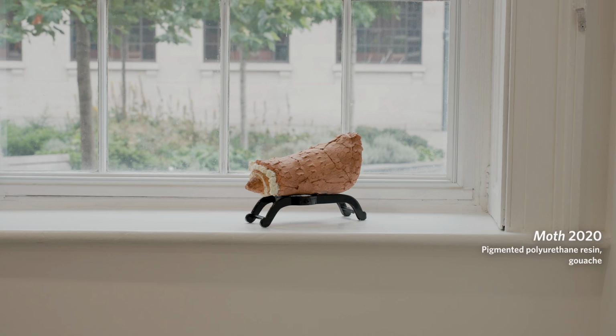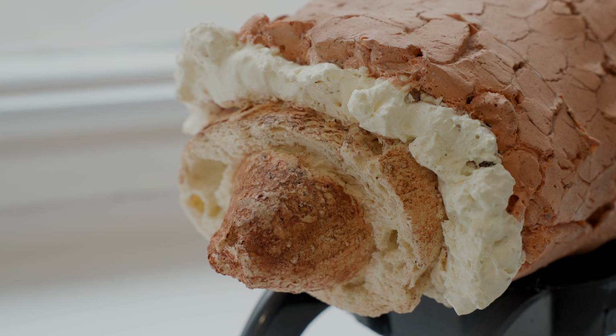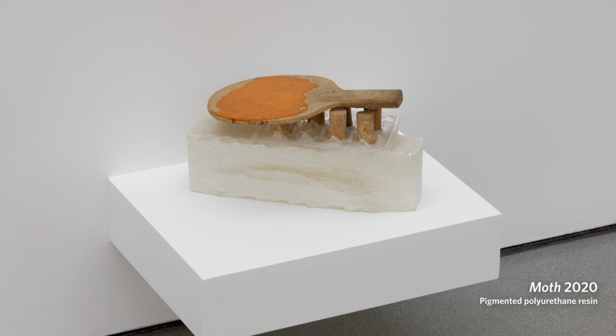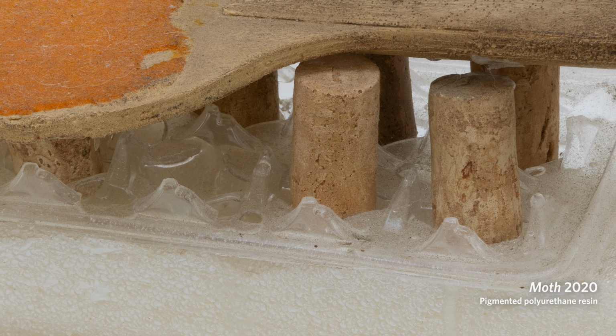The moth tries to camouflage itself, and it's as though it's not there. It tries to be just a piece of plant material or just a twig, and it's perfectly static, and you're not supposed to see it. Using corks as the legs of a moth and a ping pong bat as its top, it's silly because it's maybe something like a kid would do.